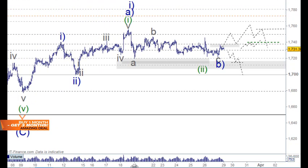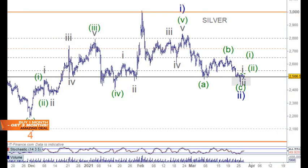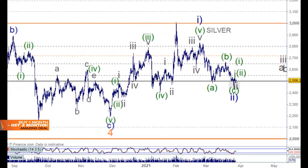Now, if we were going to look at, because if this is going, let's just imagine for a moment this is going to be bullish here. I don't know that, but if it is, then where would that leave silver is the question. And I'm just going to come back to my old count here, but just readjusted a little bit.